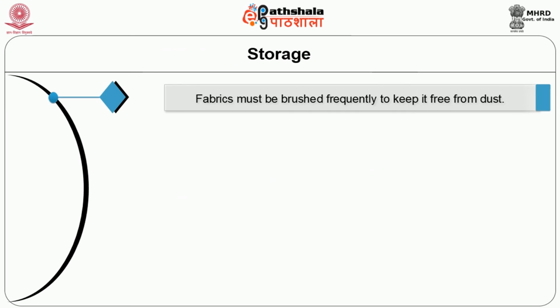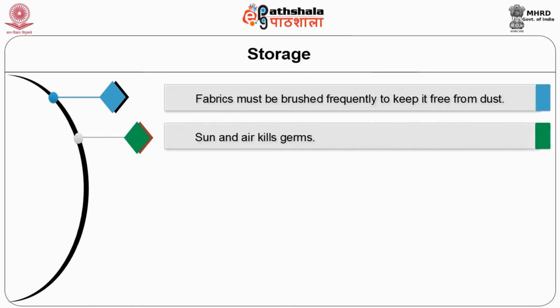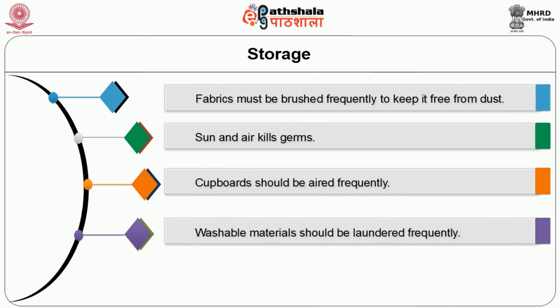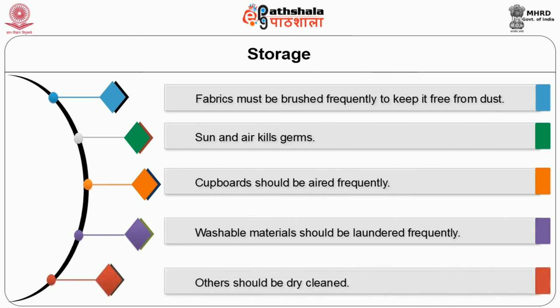Storage. The fabrics after laundering need to be stored. The fabrics must be brushed frequently to keep them free from dust. Sun and air kill germs. Cupboards should be aired frequently. Washable materials should be laundered frequently. Others should be dry cleaned.